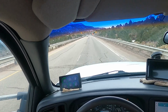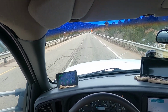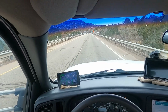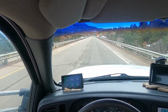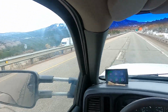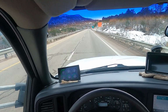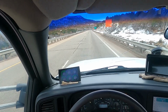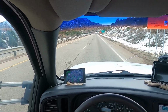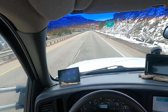Doing 40, now we're doing 35. If we drop to 30, I'll drop it down to first gear, and that should put us at about 4,000 RPM. There's 30. There's first. 3,800 RPM, now we're at 4,000.